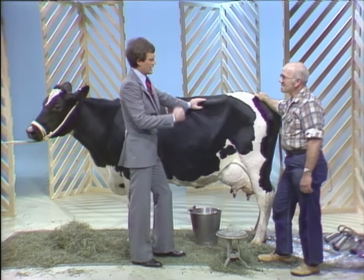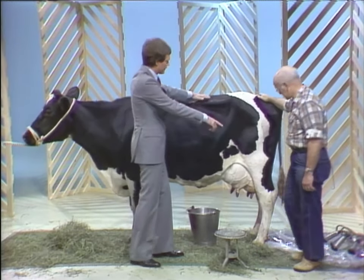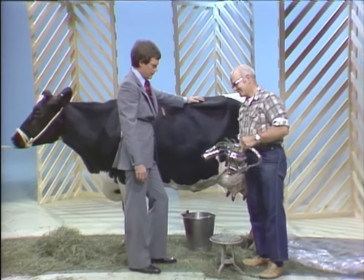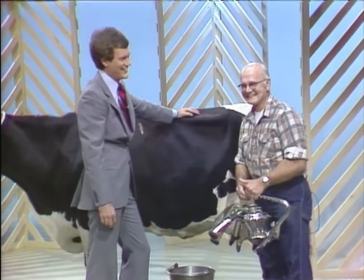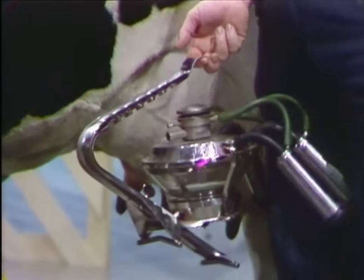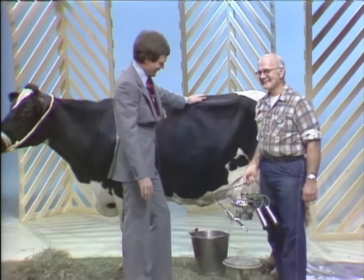Now, you don't still milk cows by hand, do you? We don't milk by hand. We use milking machines and a pipeline, which means that the milk is never handled by hand from cow to the dairy. All right, sure. Let's take a look at the electrical milking device. You don't use that at parties, do you? No. Okay. I don't know what that means. All right.